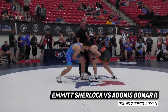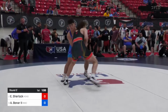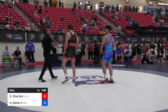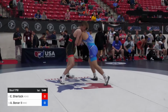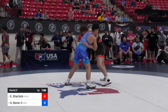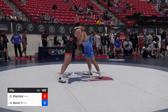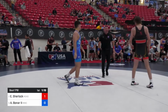And a new weight class, but same competitors we saw last round. Action underway. Emmitt Sherlock in the red, Headhunters Wrestling Club out of Maryland, taking on Adonis Bonar, MWC Wrestling Academy in Nebraska. Attention, Bonar for lowering his level. Chest to chest. Here comes the first passivity point after about 40 seconds. And Sherlock gets the point.